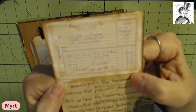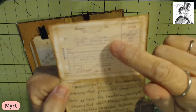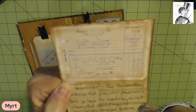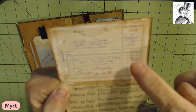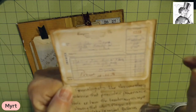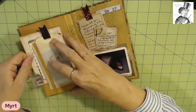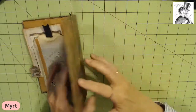Genealogists like documentary evidence that provides provenance. And here we have the taxidermy receipt, my dad's name, address, no zip code in those days. In fact, the abbreviation for Washington was WASH. And he paid off the making of a bearskin rug on Christmas Eve, 1976. Yeah. So that's how I know the provenance of a certain bearskin rug.